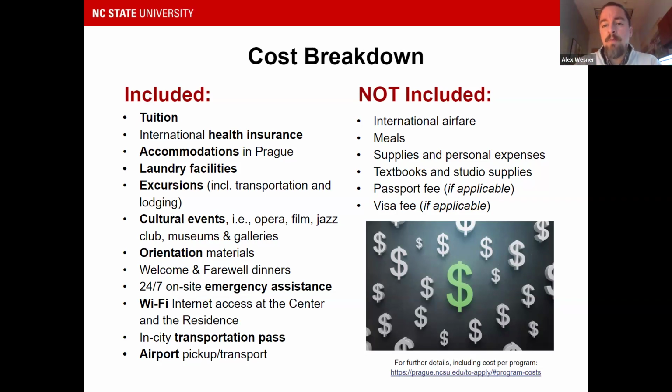If you want to do meal prep, we even have fridges in the center. You can bring your meals and store them there. So that's all designed to kind of enable that. But meals, we'll occasionally have some official welcome meals and farewell meals, but for the most part, you're expected to pay out of pocket for that. And that gives you the freedom to do what you want.